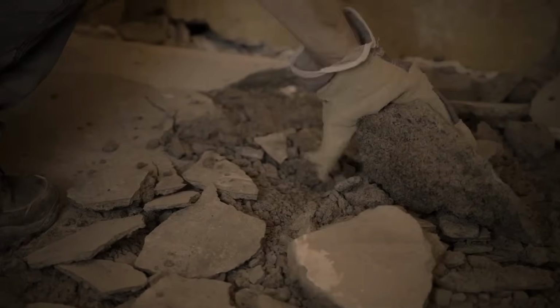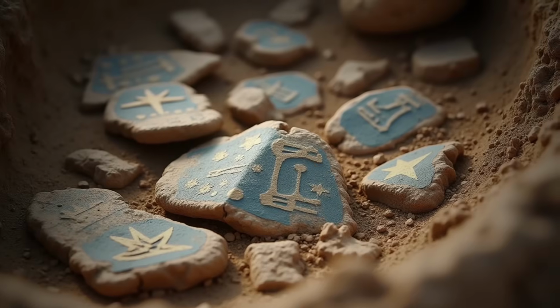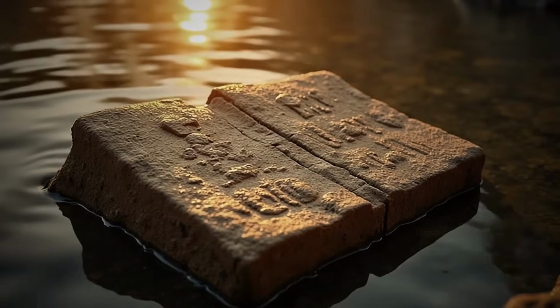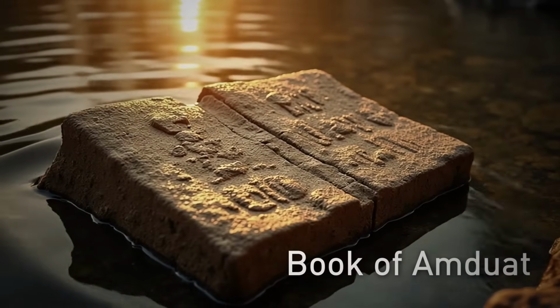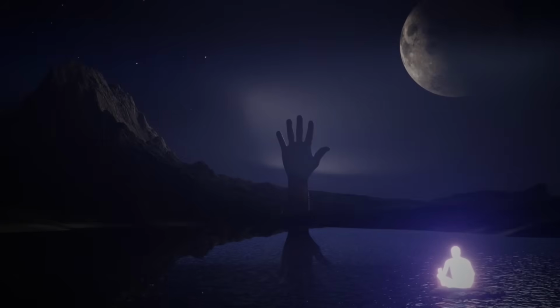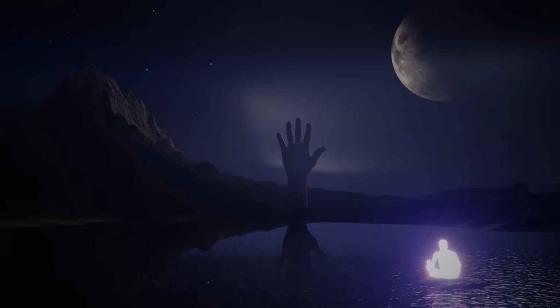Despite the damage, the excavation team made some really exciting discoveries. They found traces of mortar decorated with blue inscriptions, yellow stars, and fragments from the Book of Amduat, one of the most significant funerary texts in ancient Egypt. The book was meant to guide the deceased through the underworld, ensuring a safe journey to the afterlife.